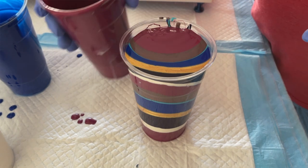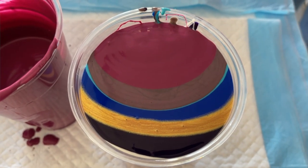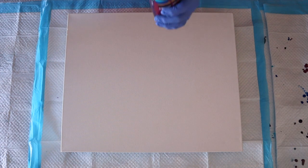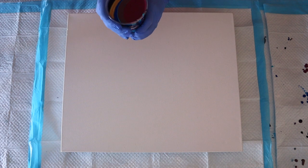And I think that's my cup. I think you're full to bursting. I think so too. Look at those delicious colors. All right, guys, so here's my layered cup. I'm going to go ahead and start my pouring.